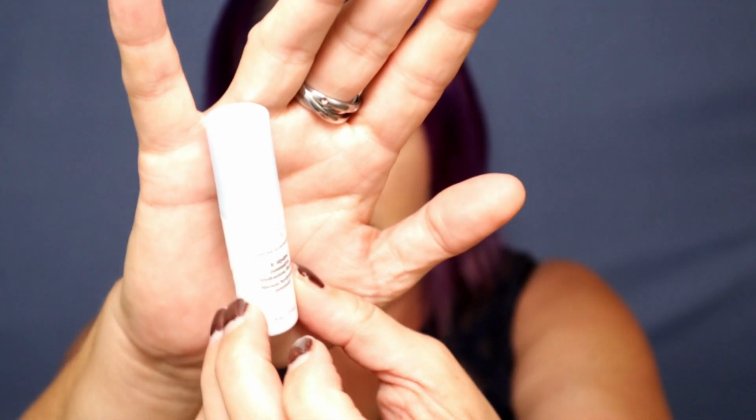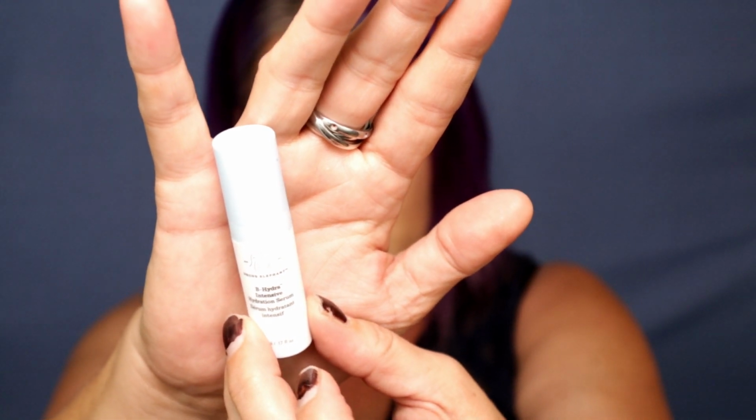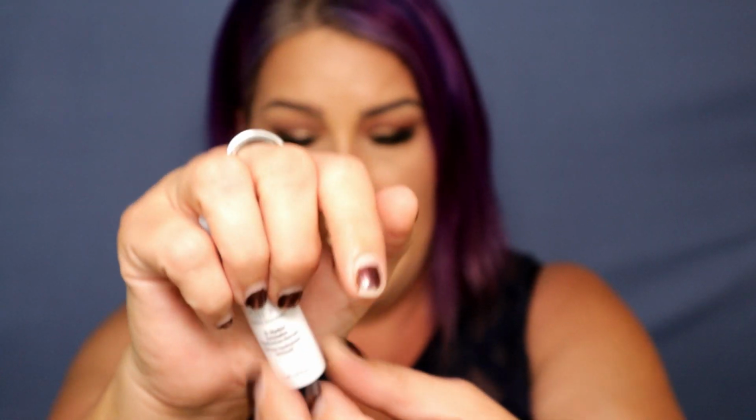And then I also got this with a 100-point perk. This is the Drunk Elephant Behydra Intensive Hydration Serum. I've never tried a Drunk Elephant product before, so I'm really interested to try this guy. And I got him because my birthday gift this year, I picked this, and it is the Drunk Elephant dual pack, and it's got the Protini Polypeptide Cream and the Beste No. 9 Jelly Cleanser. So I got the other little guy to be like a triad of, you know, little items here.